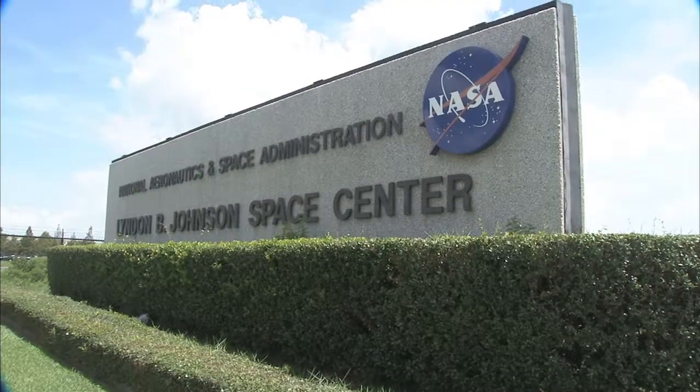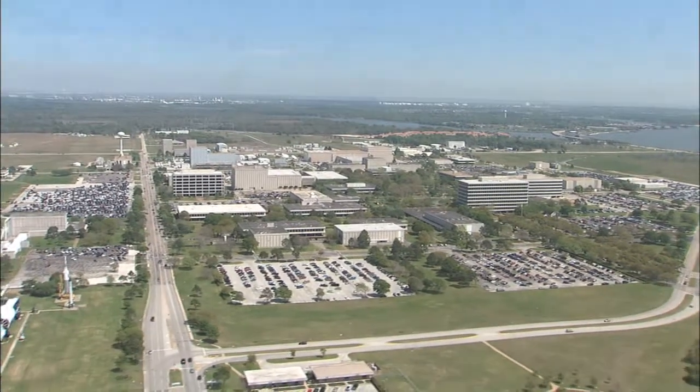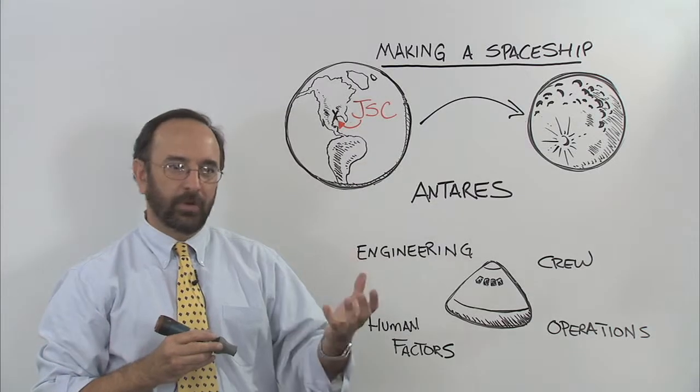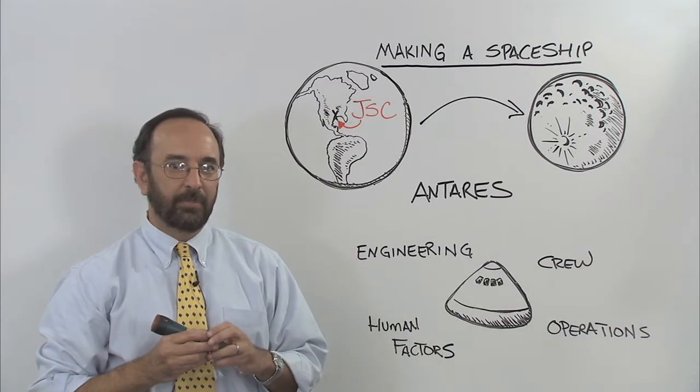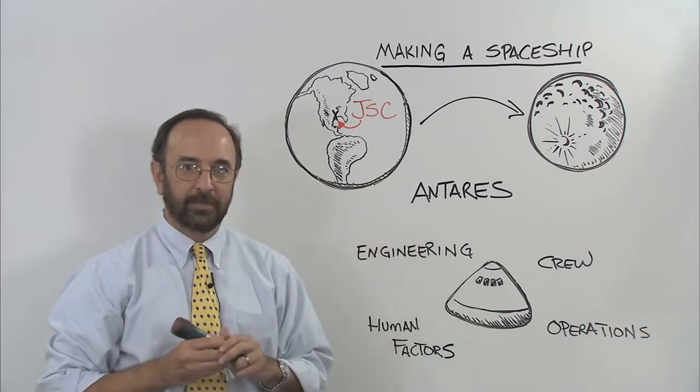Well, the place to start is Johnson Space Center. JSC has been involved in human spaceflight for almost 50 years. That's where you start to build the spacecraft you need to get to the moon. But you need a tool to help all the different people that you need to help build a spacecraft to work together in a collaborative environment. And that's where ANTARES comes in.